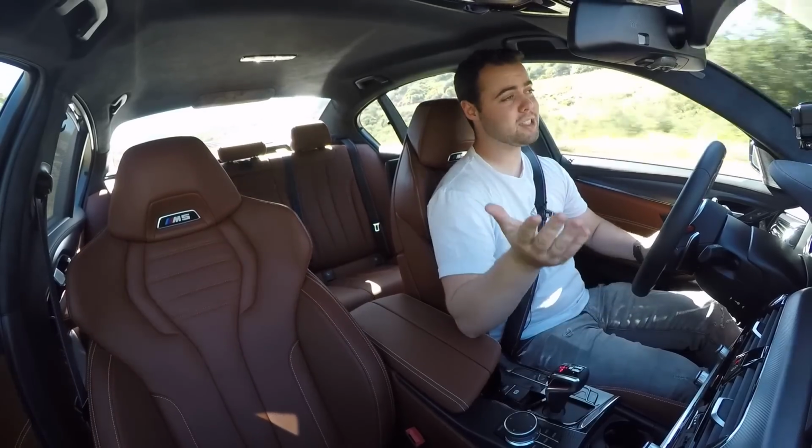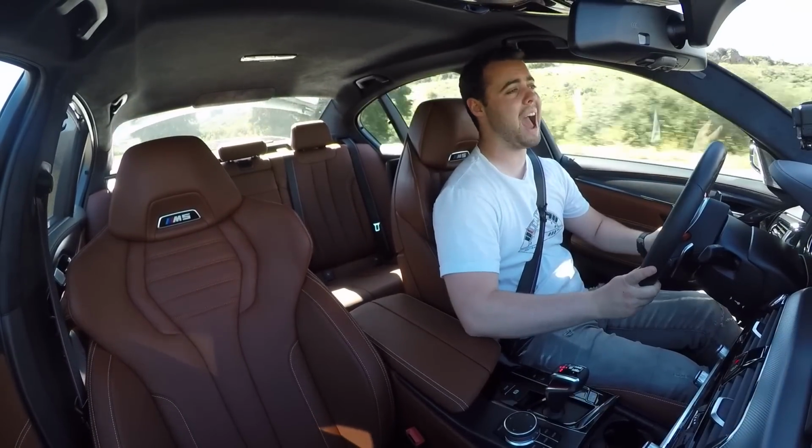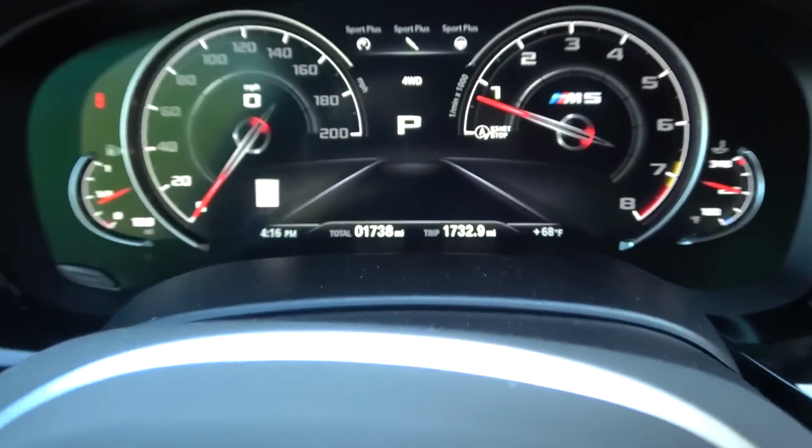The M5 has a host of safety features as well. On the steering wheel, we've got a button for active cruise control, so if you're on the freeway, it'll maintain distance behind the car in front of you. It also has active lane keep assist. You click this little button on the steering wheel that has the shape of a wheel on it. When it lights up in green on the dash, the car can actually steer itself between the lanes and virtually drive itself on the highway.